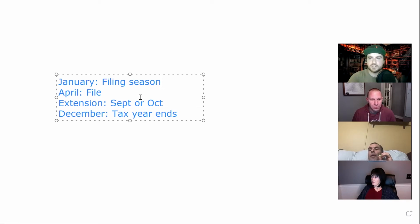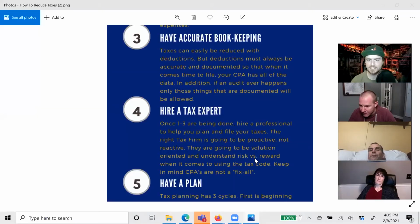Okay. So this is really important to know on this point. And again, this is about hiring the right tax expert. Let me pull this infographic back up for you. Okay, so the right tax expert, they're going to be proactive, not reactive. They're going to be solution oriented and understand the risk versus reward when it comes to the tax code.